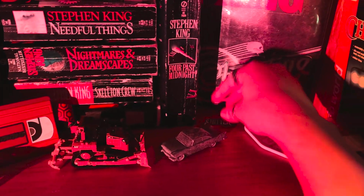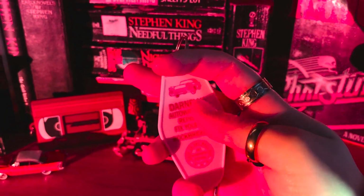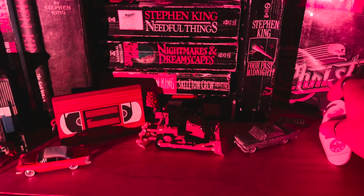In the Stephen King font. Love that. And then I've got my lanyard, or keychain, I guess, of Darnell's Auto Wrecking. The garage.